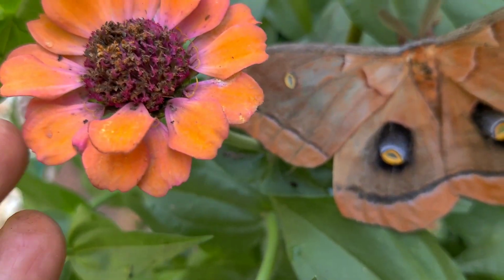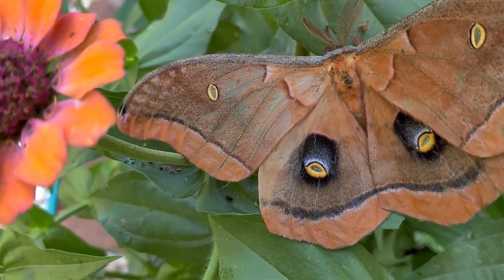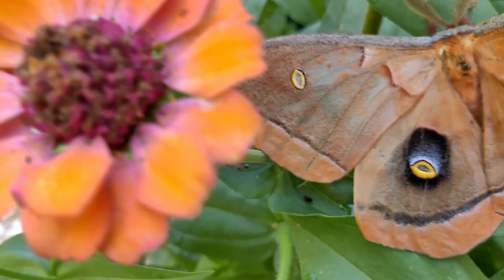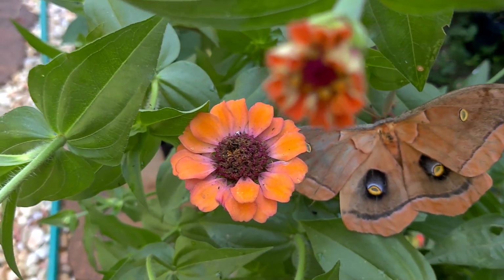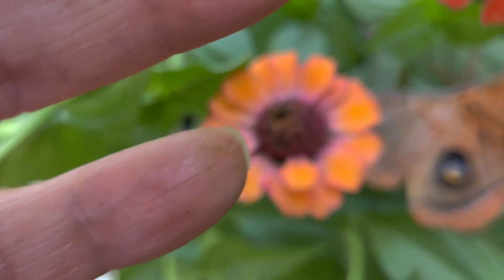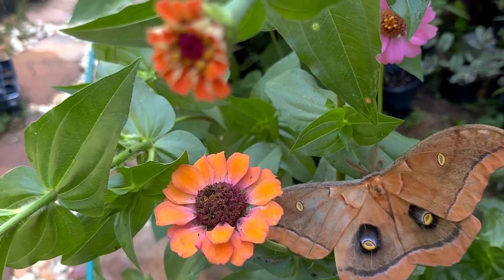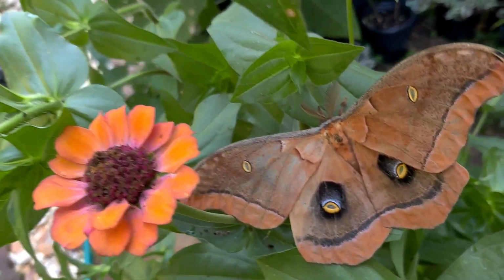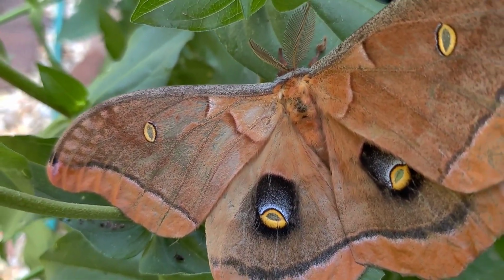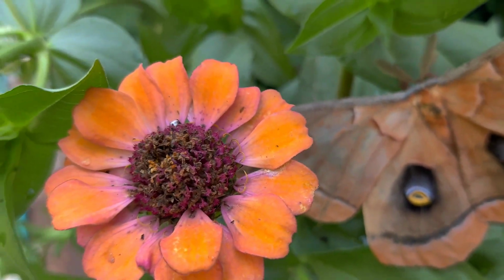And it hopped onto the orange zinnia, and the color of the butterfly is a little bit orangey too. So it's amazing. And here's another orange zinnia also. See? They are almost the same color. This big butterfly in our backyard hopped onto the zinnia plant, or zinnia flower.